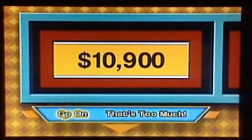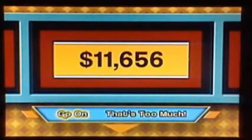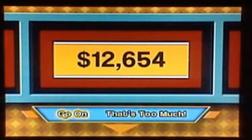Keep going. Keep going. $1,656. Otherwise, press continue. Keep going. Keep going. $1,852. If so, press Too Much. Otherwise, press continue. Keep going. Keep going. $1,999. Press Too Much. Otherwise, press continue. Keep going. Keep going. $12,654. If so, press Too Much. Otherwise, press continue. One more.